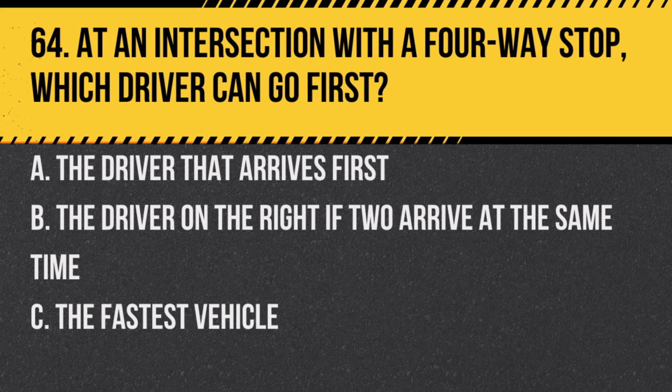Question 64. At an intersection with a 4-way stop, which driver can go first? A. The driver that arrives first. B. The driver on the right if 2 arrive at the same time. C. The fastest vehicle. Answer: A. The driver that arrives first goes first. If 2 or more drivers arrive at the same time, the driver on the right goes first.